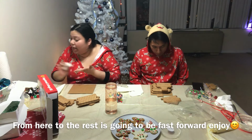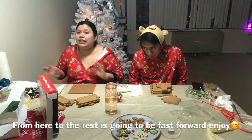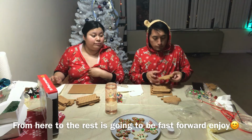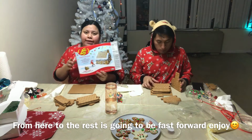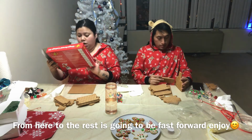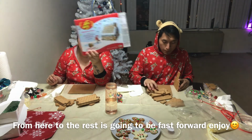Okay, guys. I went on the hunt for these gingerbread house kits. And I didn't find them anywhere near my area because somebody didn't want to buy them right away. So we went, what was it, 20, 30 minutes away from here? Yeah. And they only had these two left. They were $10 each. And these are the Jelly Bean Gingerbread Cottage Cookie Decorating Kit. Tell me why, even though it's called Jelly Bean, it only brings jelly beans.